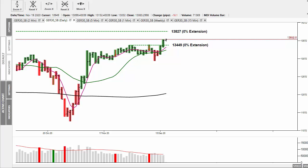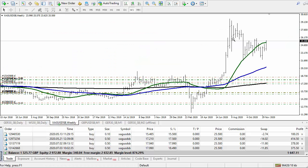Okay, quick look at silver as well, which has recovered. This is the weekly chart of silver, and I've had to go to a weekly chart so you can see the positions that I'm still holding in. This has been holding since March of this year. I did have another trade in this area, but unfortunately I clicked on the trailing stop on the order ticket and it took me out.